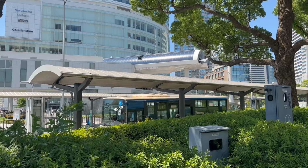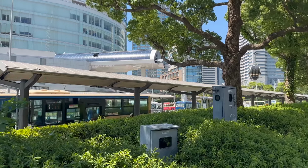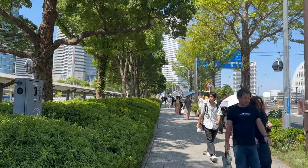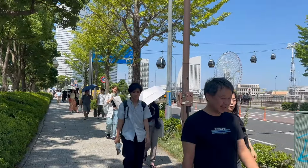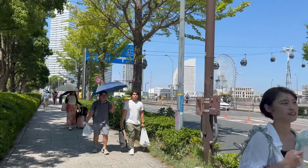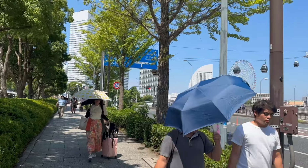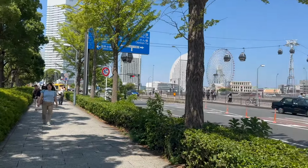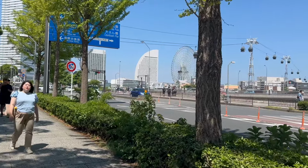Yokohama City is the perfect day trip to take from Japan's capital city. It is only a short 30-minute train ride from Tokyo. In addition, many of Yokohama's newest and most popular attractions are within a 10 to 15 minute walk of each other. With that in mind, I'd suggest that you wear very comfortable shoes.